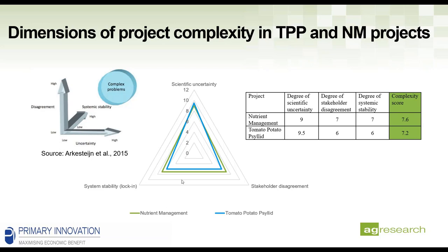In the middle you will see a little spider graph which looks at those three aspects. We had a little questionnaire which we used at the Primary Innovation Workshop in February to look at these three dimensions of complexity in each of the projects, and we had the project teams fill them out. One reason that we're comparing these two projects is that they had an extremely similar profile in complexity, being quite similar on all of the different dimensions and having a similar overall score.